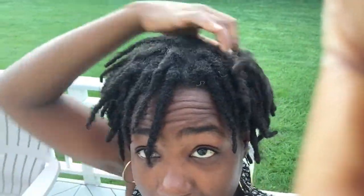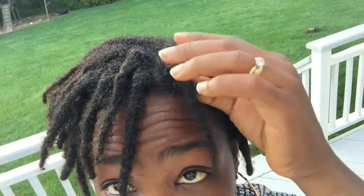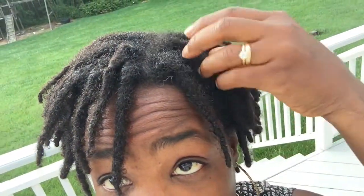You guys, look at this hair. I'll be honest with you, this is damp. My hair is damp right now. Oh man, don't mess up the part. I'm going out, you guys. I honestly prefer my hair when it dries because it just fluffs up and looks even fuller. But look at how nicely these locks are plumping up, you guys. Look at this.